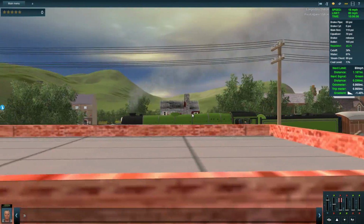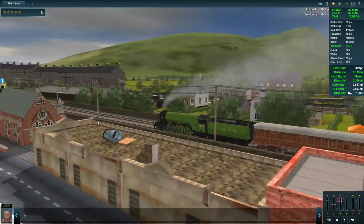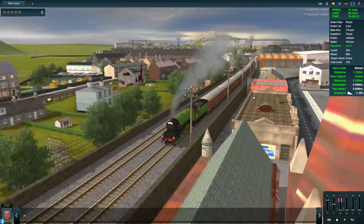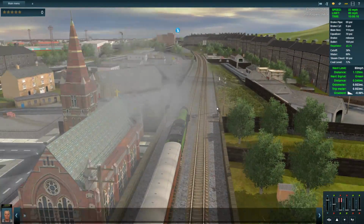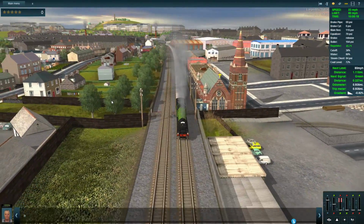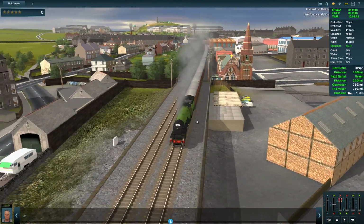Okay, that's an interesting bit of information. There's Arthur's Seat there. That's modelled, Arthur's Seat. There should be a cemetery somewhere. We should be coming up to a cemetery, unless we've passed the cemetery. I don't think we have, though.